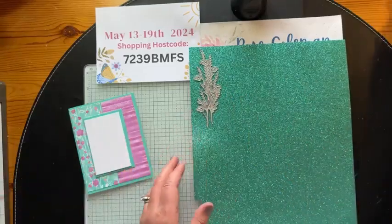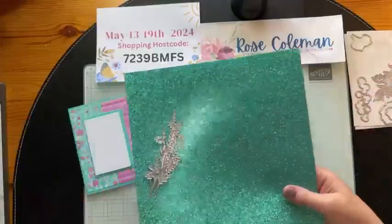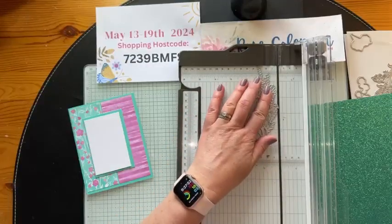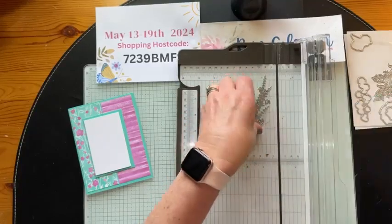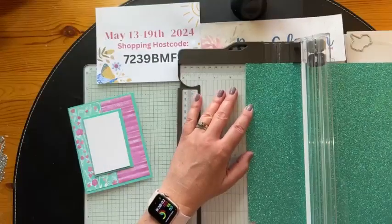So what I like to do, let me get my glue off to the side here. I like to bring in my trimmer, and here's what I do. Here's my little cheat sheet. I put the die down on my trimmer, and I know that it needs to be 2 inches. So let's just take a little cut here on my glimmer paper, 2 inches.